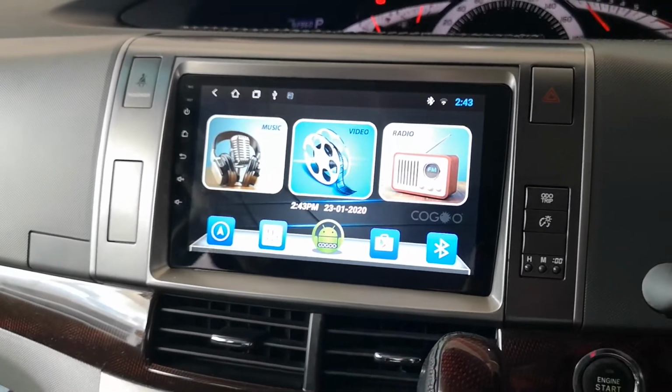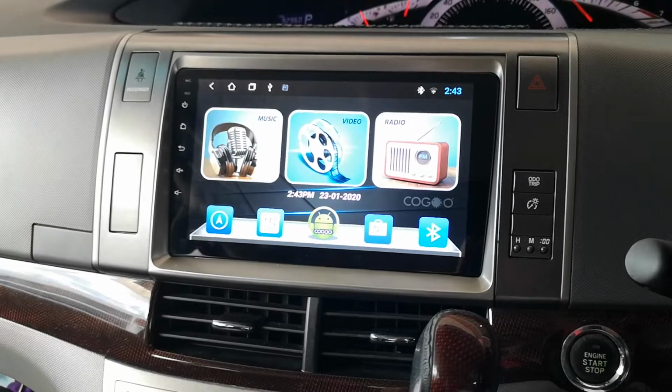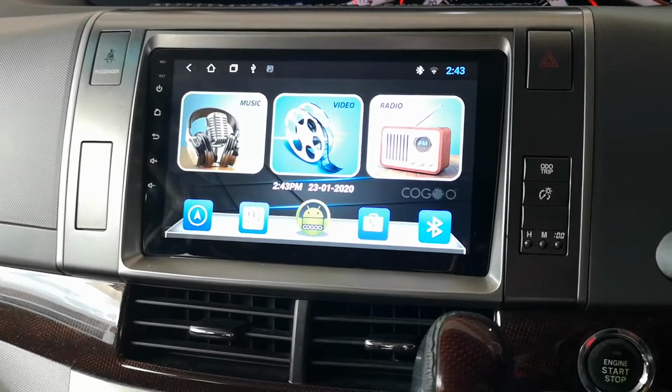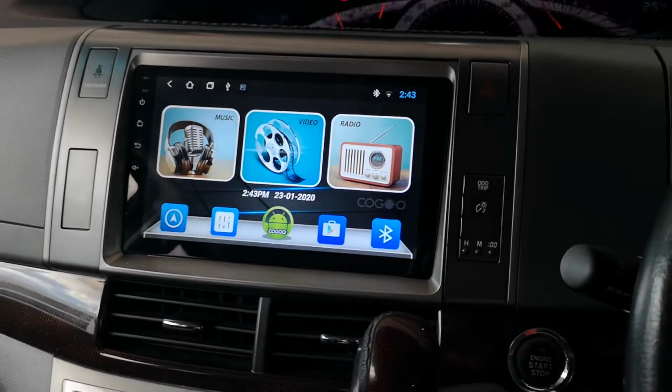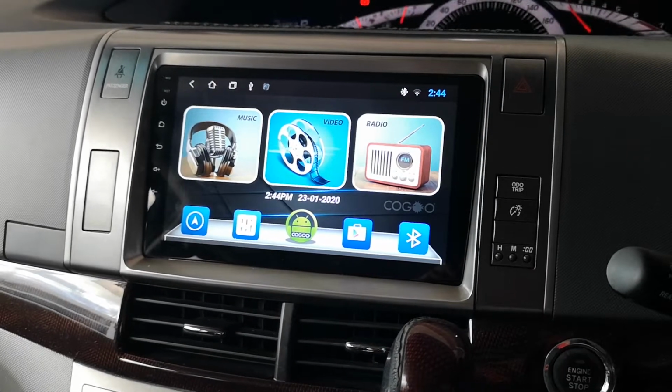Okay, so this is the Cogoo T series, 2 GB RAM, 32 GB storage, 9-inch Android GPS big screen player, IPS screen, with OEM casing for Estima and OEM socket plug and play.